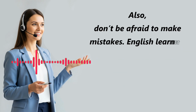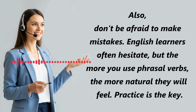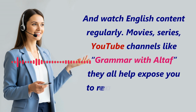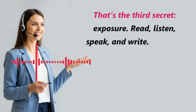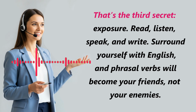Also, don't be afraid to make mistakes. English learners often hesitate, but the more you use phrasal verbs, the more natural they will feel. Practice is the key. And watch English content regularly. Movies, series, YouTube channels like Grammar with Altaf. They all help expose you to real-life phrasal verbs. That's the third secret. Exposure. Read, listen, speak, and write. Surround yourself with English, and phrasal verbs will become your friends, not your enemies.